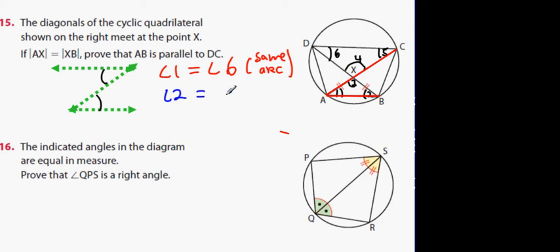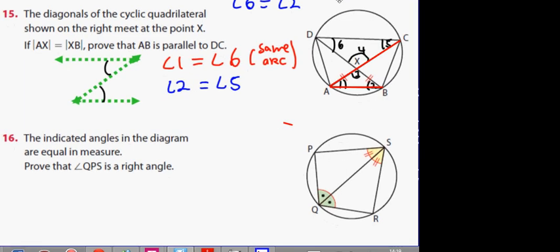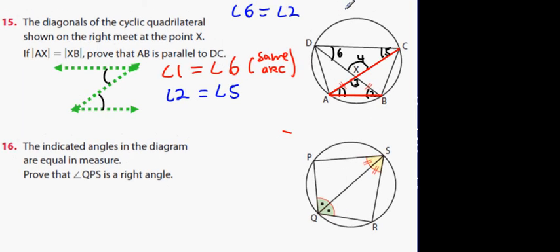Now, what I have to prove is, I have two ways of doing this. I need to prove that either angle 6 equals angle 2, or I can prove angle 5 equals angle 1. I have to do either one of these to prove that the Z exists. I'll stick with 5 and 2. Oh, sorry, 5 and 1 I mean. See the way? 5 and 1.